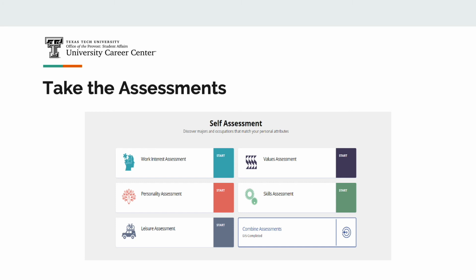One important note about the assessments is that you can take them as many times as you would like. After you've taken the assessments, a Start Over button will appear, which will allow you to start from scratch. This can be helpful if you find yourself unsure and needing to reevaluate any of these areas.